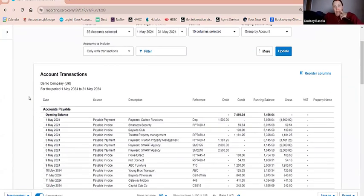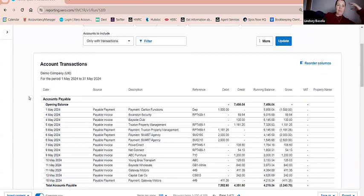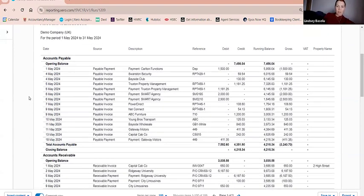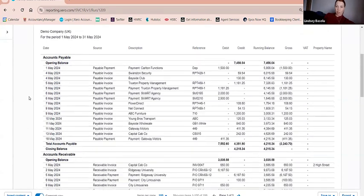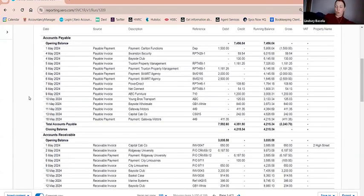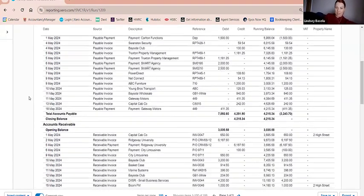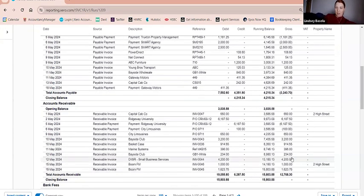Quite useful, again, for end of year. You can run this report out and just go through everything and check that things are coded in the right place and check that everything's got a code and everything's got a property name or a branch name. So if it has, it will show you on the right hand side in the far column. If it's not, we need to assign one.